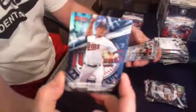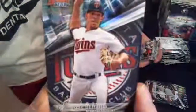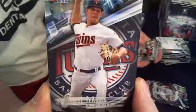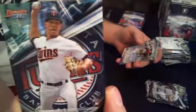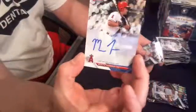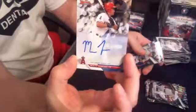Berrios, Strasburg, Glasnow. We got a numbered 21 of 99, Jose Berrios. The Rangers have not hit anything yet, Alan, as I remember. Matt Mathias, autograph for the Los Angeles Angels.